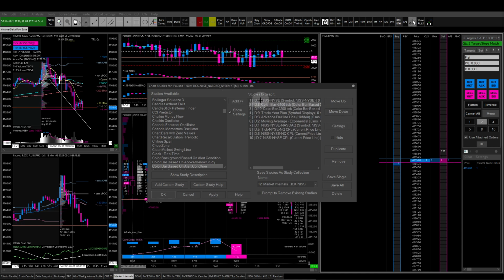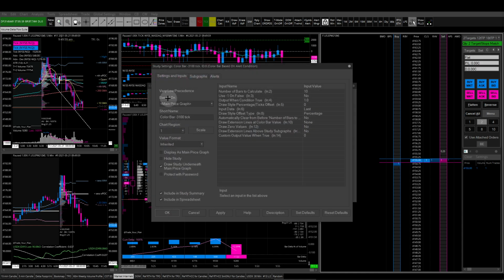So we're saying when the tick reading of the last is less than 3100 to color the bar. But maybe in this one we wanted to get our attention more. So here's what we do. Let's say we added this, and we're doing the 3100 first. We base it off the main price graph, because the main price graph, what we just looked at in chart settings, is this symbol. Okay, we rename it.